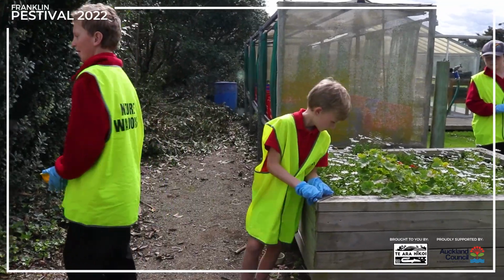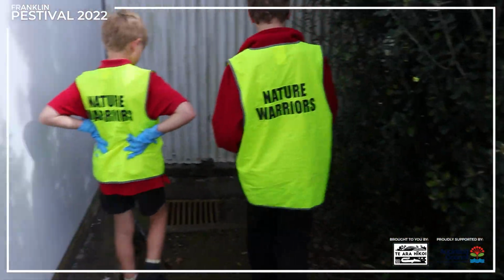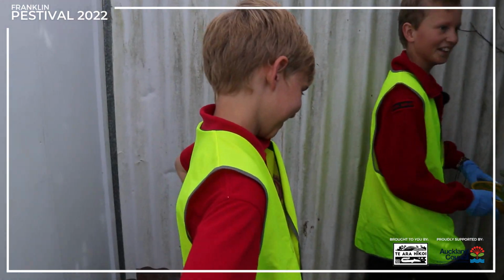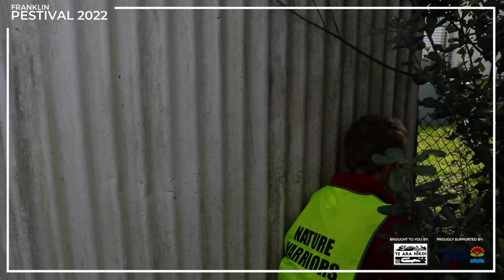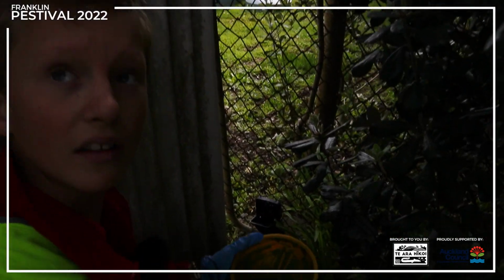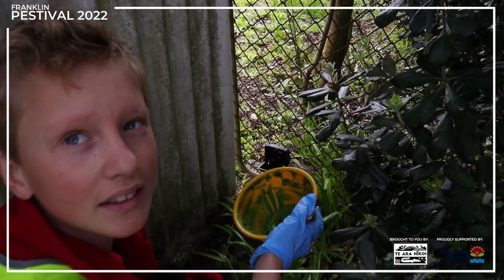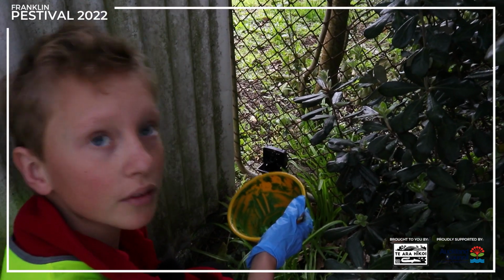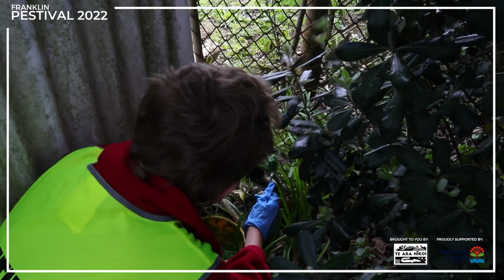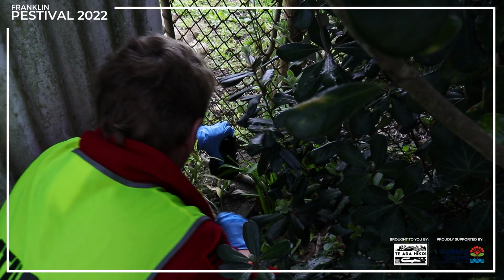So over here we have a trap. The reason we put it here is because it's right next to the pool, so there's water, but it hasn't caught anything. Put it in quite a weird place. I'm gonna hold it so I can put the bait in. So how long would you keep a trap somewhere? Well, if it's not catching something, probably a few months, and then once we haven't caught anything, we'd move it.